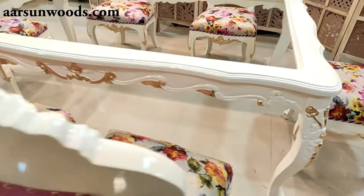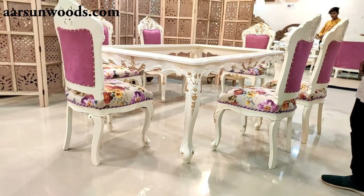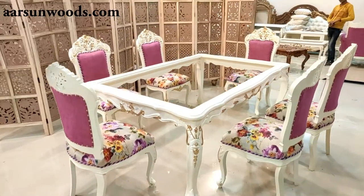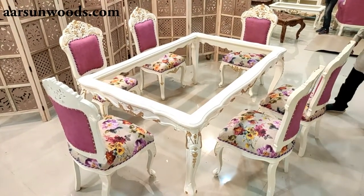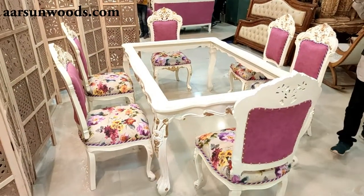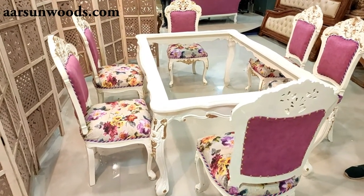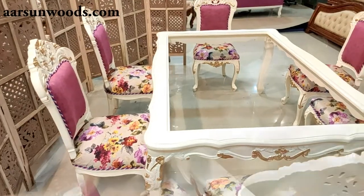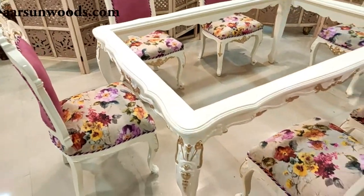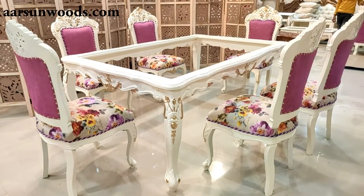A very beautiful unit, all handcrafted by the artisans of Aarsun. Our quality in teak wood. When you have floral interiors for your home, your curtains, your shades, this type of design would complement the interiors of your house and would provide a beautiful look. Whoever comes in would certainly appreciate the design, the choice you have for the unit.